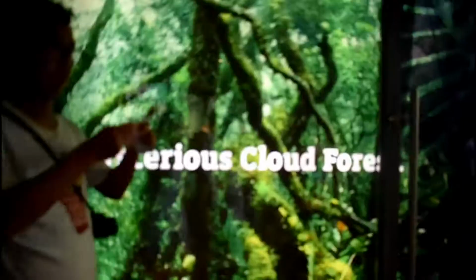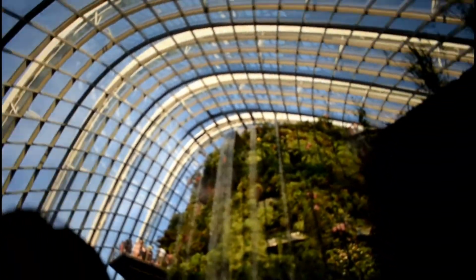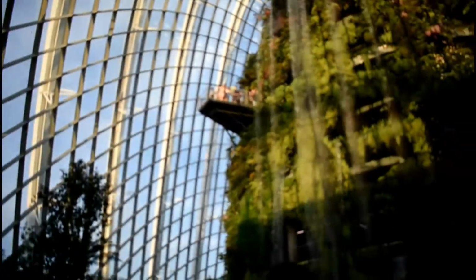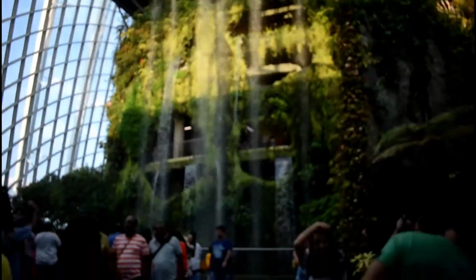We are here at Cloud Forest inside Gardens by the Bay, and it is the world's tallest indoor waterfall. Yes, you heard that right. Look at the view now. Plants and ferns from the cool, moist tropical mountain region, complete with a 35-meter man-made mountain and waterfall.